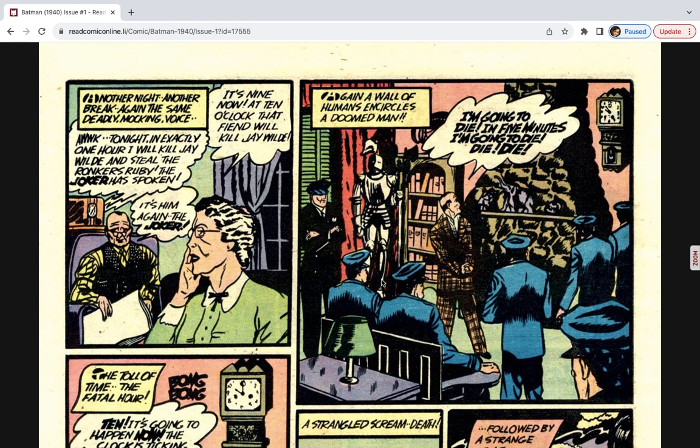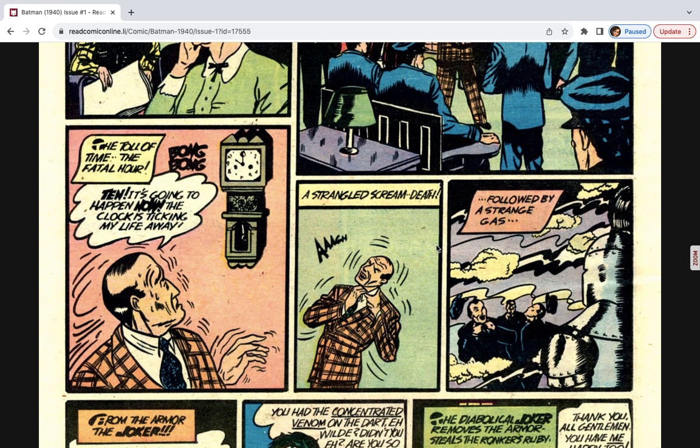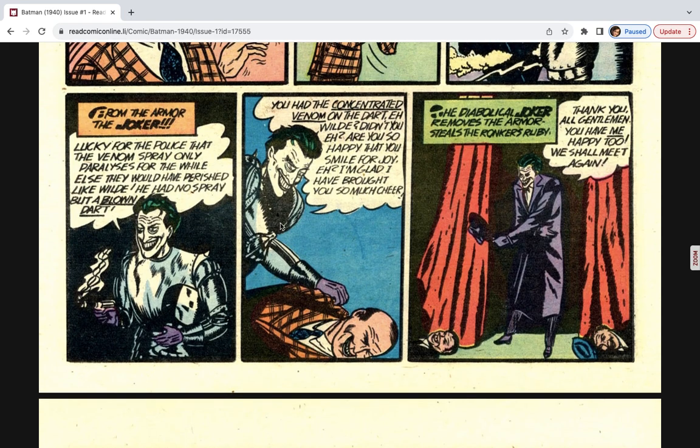Well, the Joker makes his next victim here. He chooses Jay Wilde, and like last time, the police are just surrounding the premises, hoping nothing happens, when all of a sudden we see the clock strikes 10 o'clock. He starts to choke to death, and we see that these gaseous fumes come out of this night here, and it looks like the Joker was there the entire time.